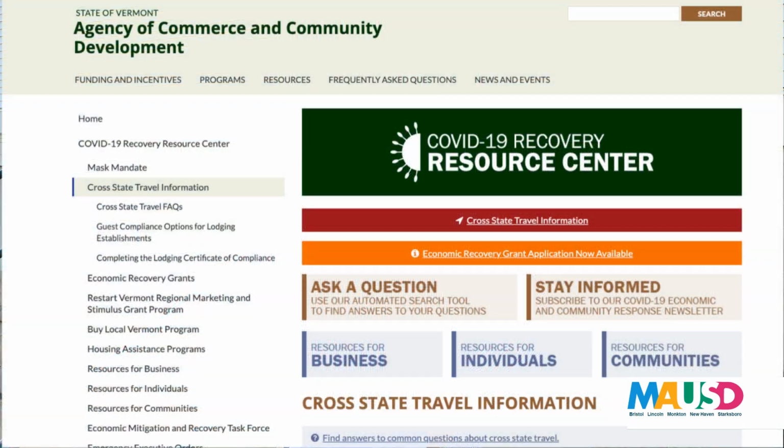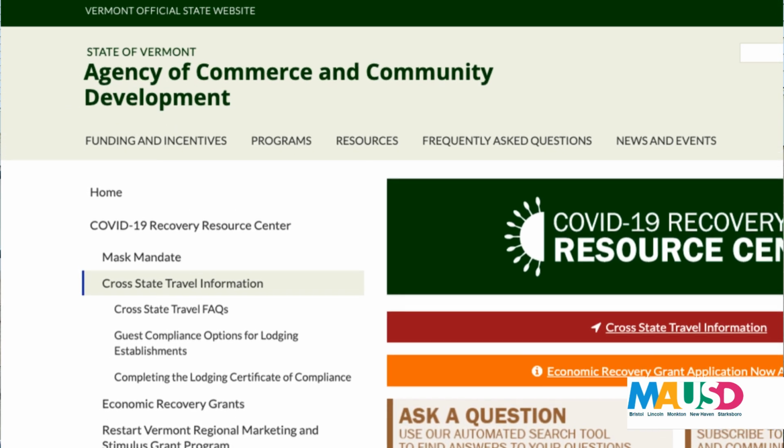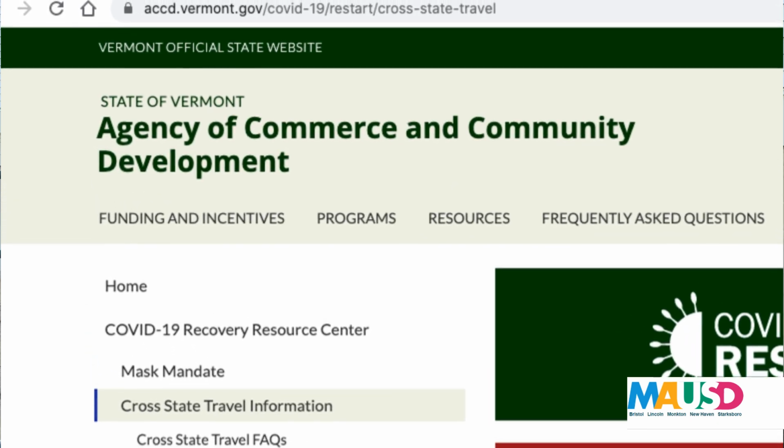Students who do need to quarantine are going to be able to access their learning remotely, and you can search the Vermont COVID travel map to stay up to date on those counties that have more than 400 cases per million. That travel map is updated weekly on Fridays.